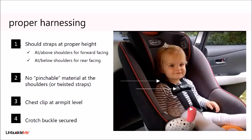Thank you. The next topic that we're going to walk through is harnessing and unbuckling. Dahlia and I are going to take this section, so I'll kick it off. Hopefully we're all very familiar with proper harnessing and what that looks like, no matter what seat you're using. Shoulder straps need to be at the proper height, at or above the shoulders for forward facing, at or below for rear facing. There shouldn't be any pinchable material at the shoulder straps, and there shouldn't be any twisted straps. The chest clip needs to be at armpit level, and obviously the crotch buckle needs to be secured.